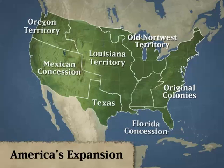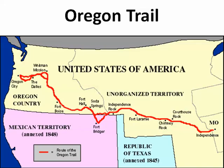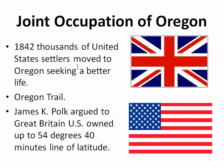Now Oregon was jointly occupied. Actually, Russia's there, and the Oregon Territory. United States citizens are there, and even British citizens are there. And in 1814, thousands of United States settlers moved there on the Oregon Trail. And the Oregon Trail ran from, say, Independence, Missouri, out to the Oregon City area. And thousands of American citizens are going to go there seeking a better life.